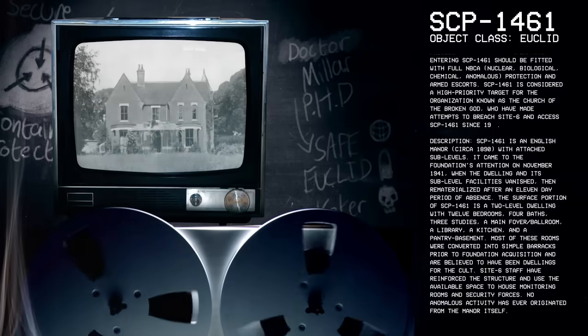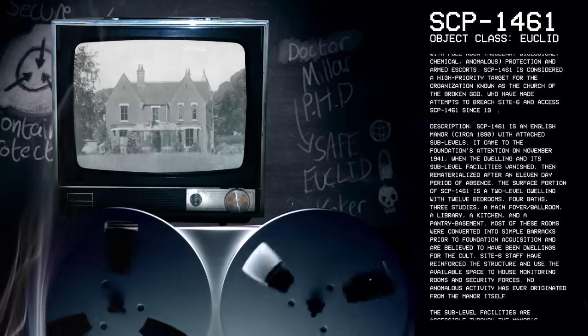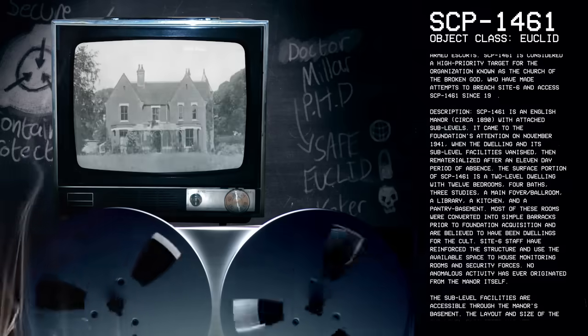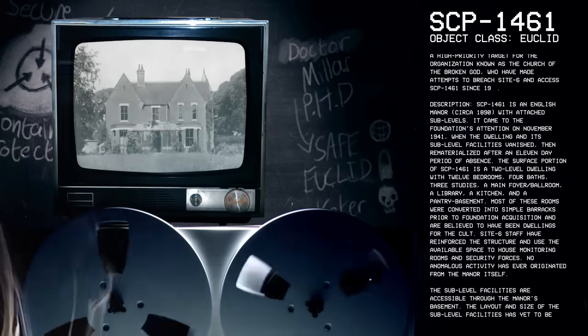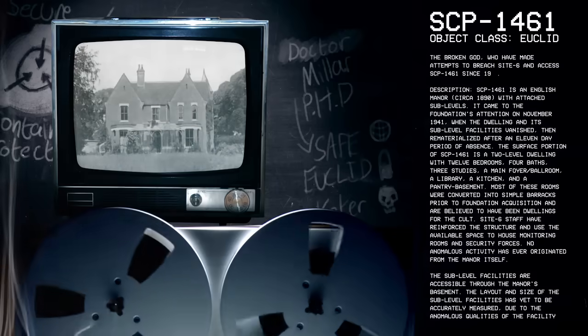Description. SCP-1461 is an English manor, circa 1890, with attached sublevels. It came to the Foundation's attention in November 1941, when the dwelling and its sublevel facilities vanished, then rematerialized after an 11-day period of absence.